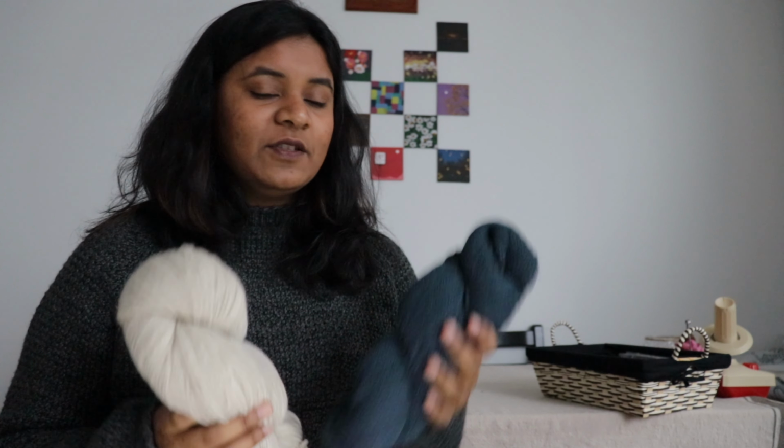I have sweater quantity of this and 2 skeins of this because this is going to be the contrast color. These two are going to go into the Care sweater by Rebecca Clow, and this is going to be the yearly sweater for Sam. So that is my last acquisition for this year.